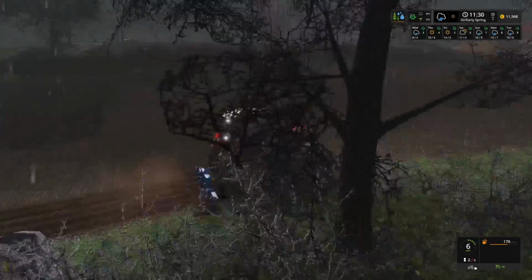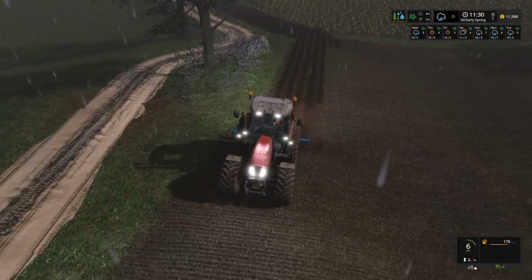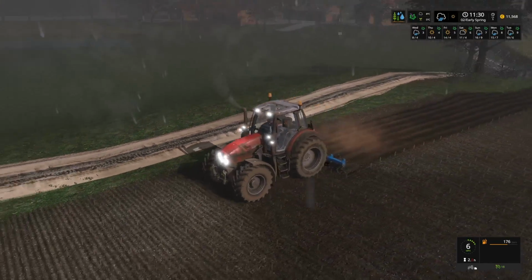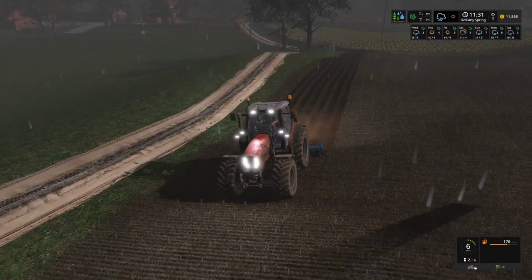And now I can run up and down this field. And then on the other side, when we do that side, that's when we'll link up there and we'll get everything ploughed together quite nicely. So I'm going to carry on working this field, and again I'll catch up with you once we've kind of finished this field off.